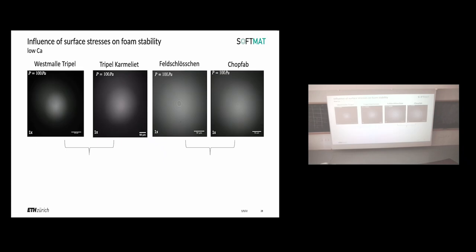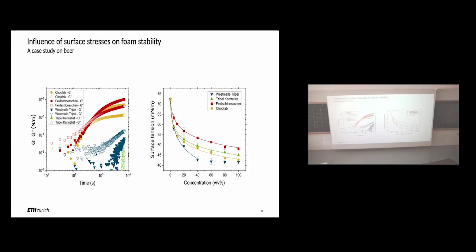All right. But yes. How do you explain the difference in this measurement of surface tension compared to the pendant drop? No, it's the same. I mean, this is pure water. The concentrations here are more or less the same. It's in the 40s. Yeah, okay. Sorry.